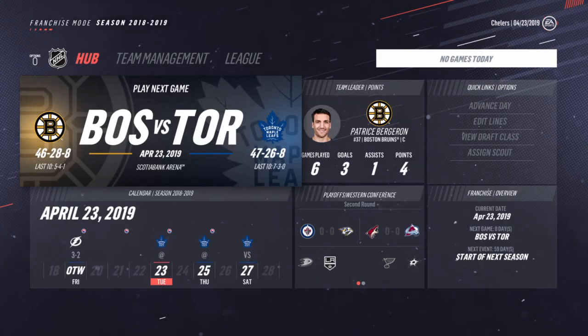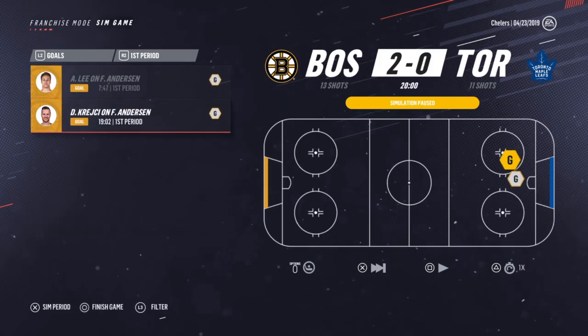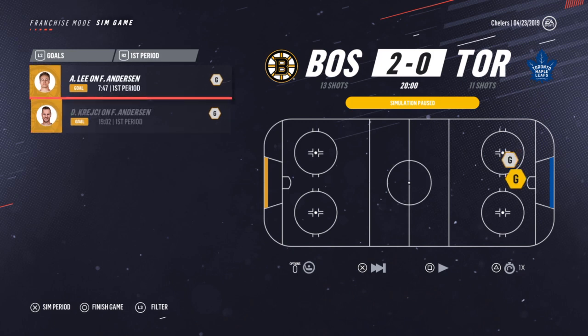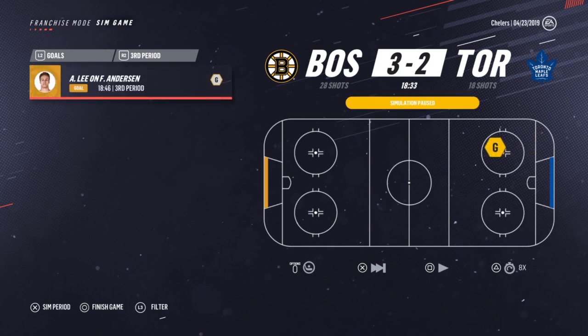Yep. NHL games to be simmed. Alright, first period. Alright, we get 2 on the board. David Krejci, Anders Lee. So the second line and third line get on the board. Second period. Alright, they scored 2 right back. Nazem Kadri and John Tavares. So their first and second line get on the board. Alright, so it's a 2-2 game. And let's keep simulating. Alright, Anders Lee on the third line gets a goal on the board.